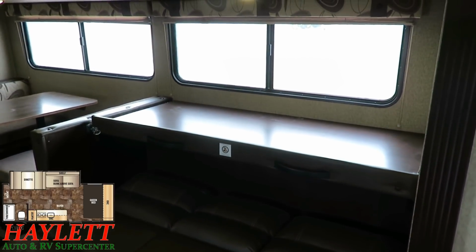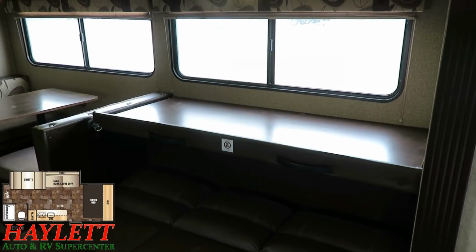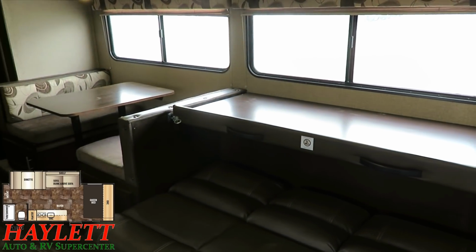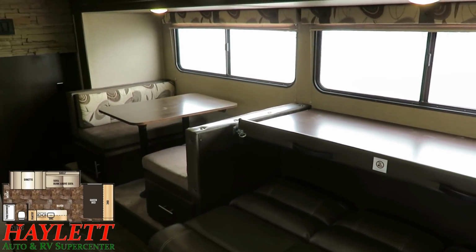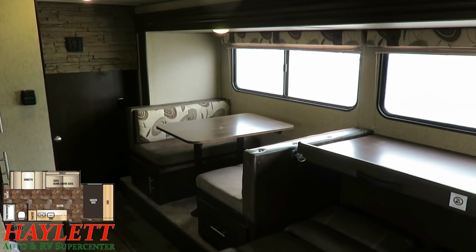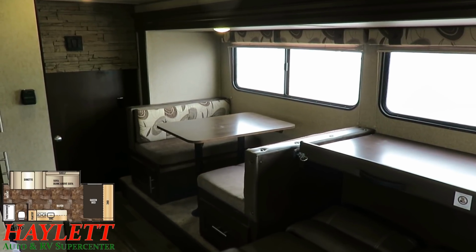When this was brand new, it would have included a bunk mattress for that upper hidden bunk right there. I haven't located it, so it does not appear that it came with this used RV. It looks like it might have been discarded a little while ago.